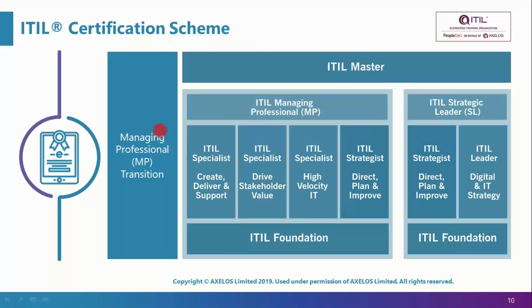We see the same scheme reflected here with a little more clarity. We got the foundation at the bottom in both the MP Managing Professional path and the SL Strategic Leader path. You might recollect that under MP we've got the 4 modules, the 3 specialist certifications and the 1 strategy certification. And in DITS, apart from DITS, we got the DPI leading to the strategic leader certification. By DPI, I mean Direct Plan and Improve. By DITS, I mean Digital and IT Strategy.